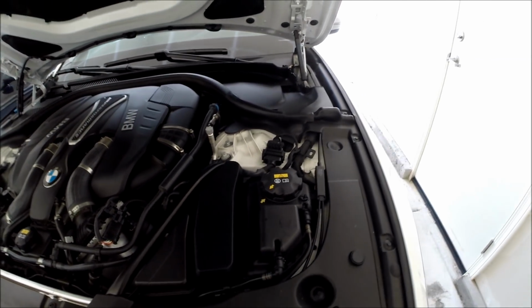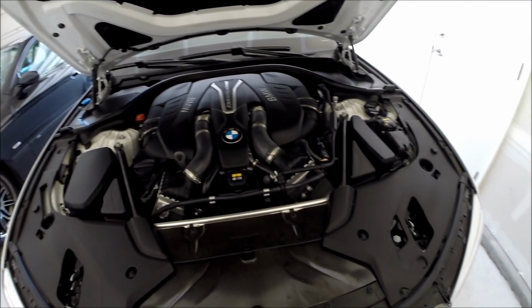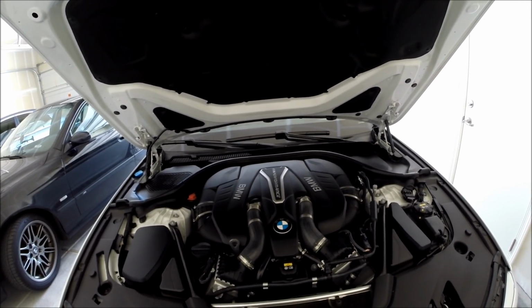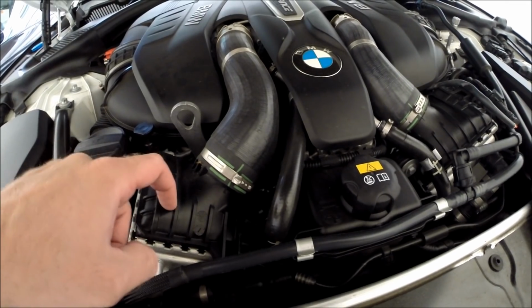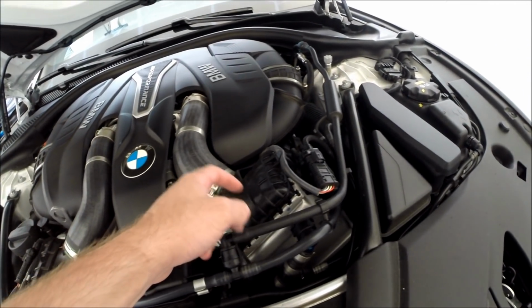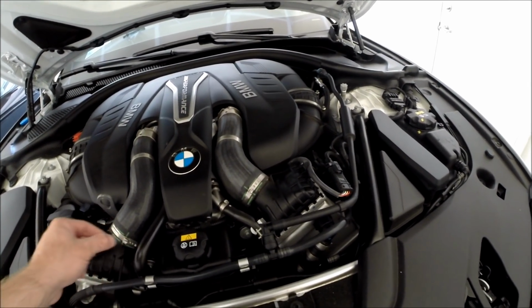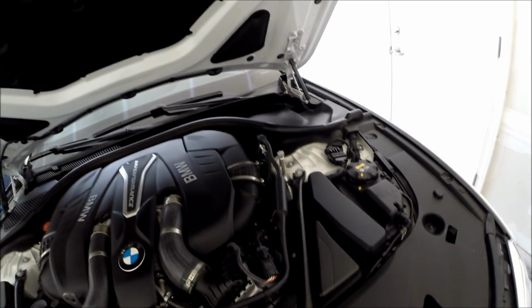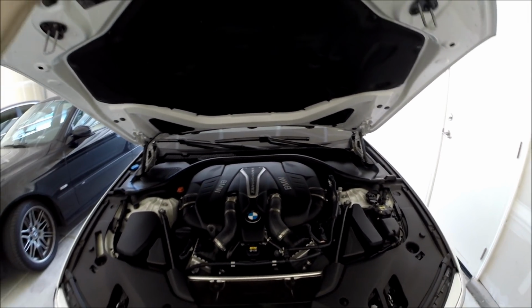Yeah, there's not much here you can do. There's the cool expansion tank, whatever. So yeah, but anyways, it looks pretty. Who knows, this is all plastic. I just don't know how this will be after, you know, 70,000 miles. I'm sure the reliability of this car is very questionable, but this is a lease, so nothing to worry about.